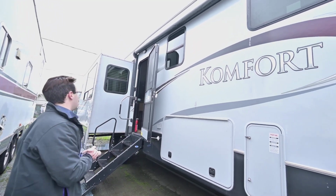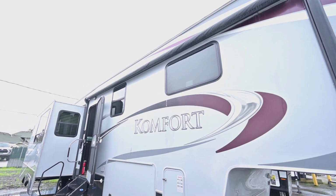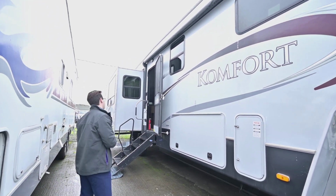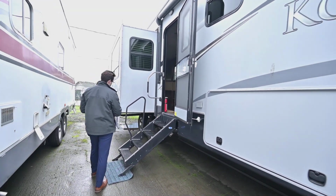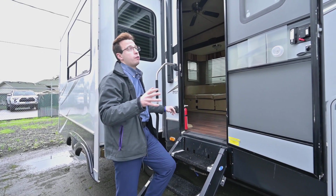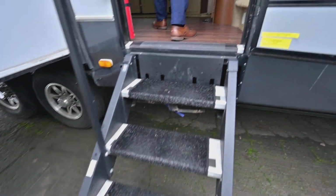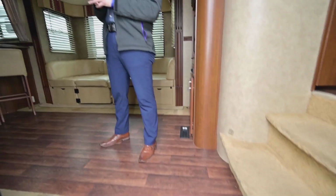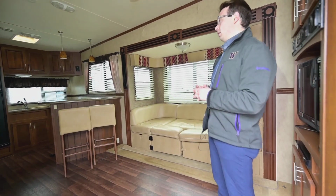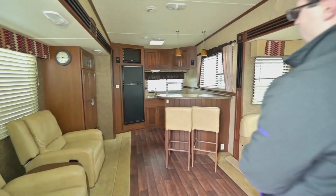Couple other things, guys. So this is a three slide unit, and you've got dual opposing slides in the living room. So it's a very spacious floor plan. Come on inside with me and check it out. I guess one important thing to note, this is a 34 foot coach. So if you're in the market for a fifth wheel, but you don't want to tow a 40 or 42 foot three axle monster, this could be a fantastic option for you.